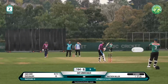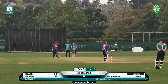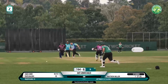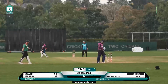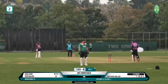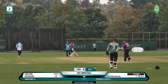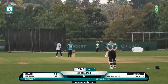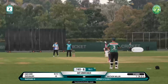So Miller back into the attack. Can he find a few dot balls while the new batsman's on strike? Sums it up well there, does Pratik. 165. Huge moments in this game here. 180, 185 is still an option. Big difference between 165 and 185. Can they get a wicket?